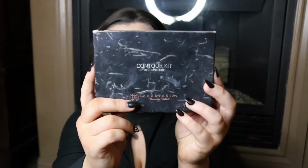I put most of the makeup in this It Cosmetics box that they sent me a while back, so that I could pull all the products out and not have to look through my suitcase. But this is one of my favorite contour kits. I actually brought 3 of them with me to show you guys. This one is the Anastasia contour kit. This thing has been through hell and back.